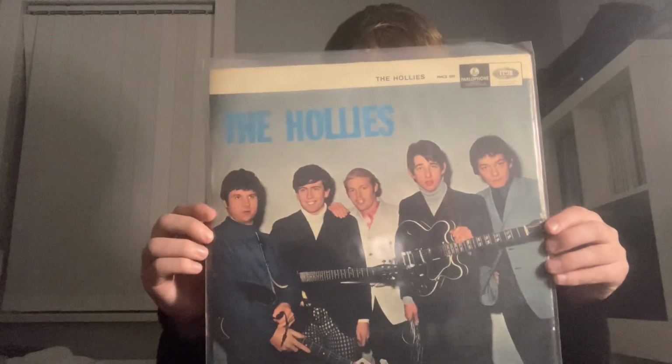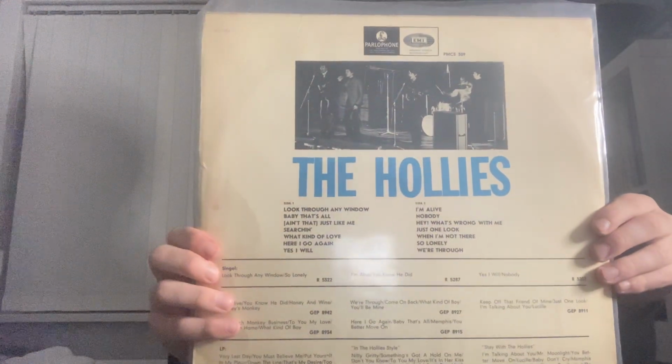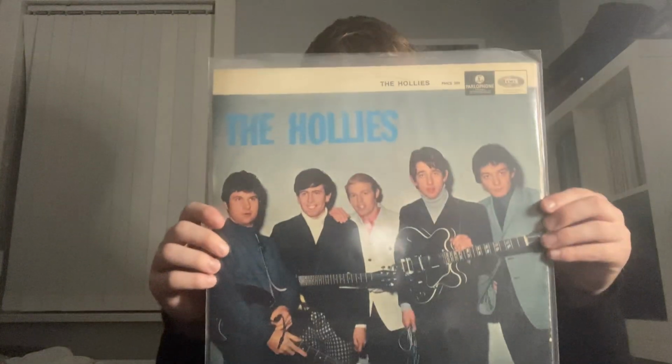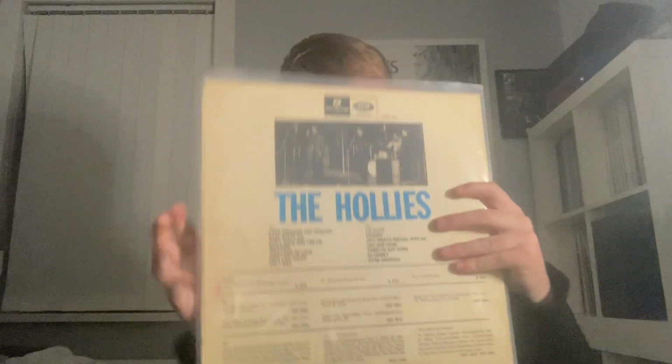Now we have one of my favourite Hollies compilations. This is just called The Hollies, and it is from Sweden. The Swedish did this. They did it with the Animals and Herman's Hermits. I've got the Animals one, but not the Herman's Hermits one yet. But it's just got 2 sides of phenomenal Hollies hits, B-sides, album tracks. It's just a fantastic album. If you don't have it, definitely get it. It is a bit uncommon, so it's not going to be easy to find, but it's just absolutely fantastic.